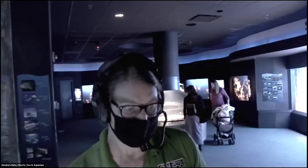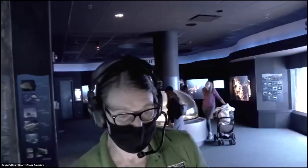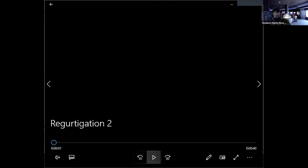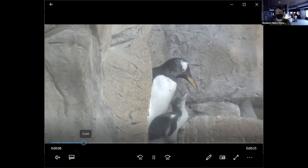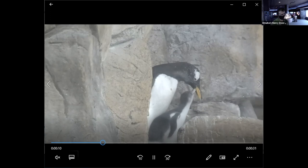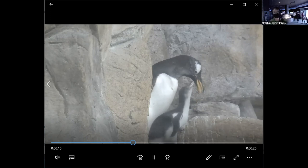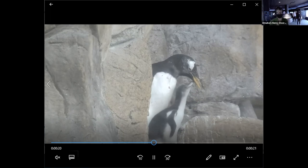But I wanted to show you something here that's pretty cool because we do a few videos in our programs and this is my favorite one of all. This is a penguin regurgitating to its young. It took me years before I got to see this. The penguin chick goes tap, tap, tap with its beak on the mom. And then eventually she's going to regurgitate, or throw up, some fish right into her baby's belly.